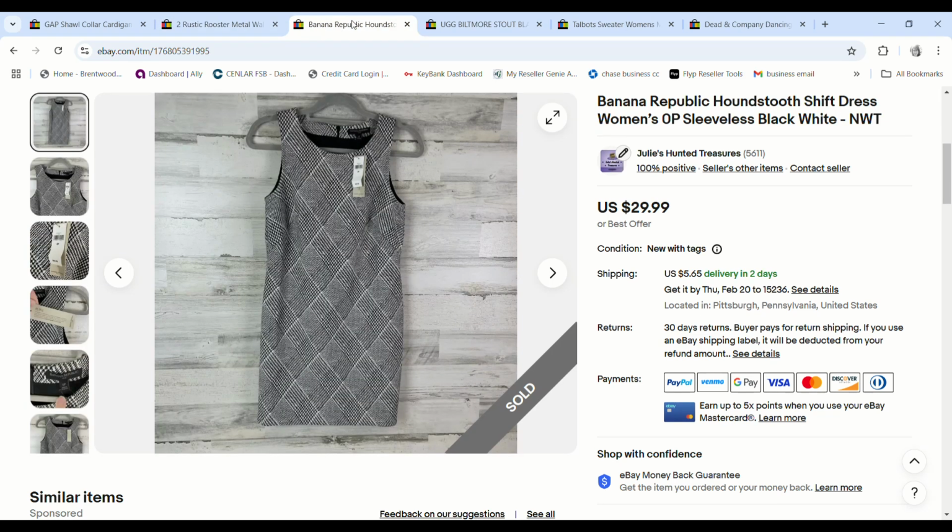This Banana Republic houndstooth shift dress. I bought this all the way back in May because I remember buying it when we were on our anniversary trip and we went thrifting. We paid $2.99 for it. The only reason why I got it was because it was new with tags, but it was a horrible size of a 0 petite. Thank goodness it sold for $29.99, and we made a $21.35 profit, but obviously it took a long time to sell.